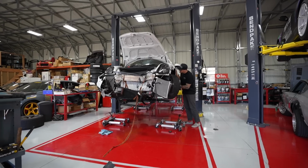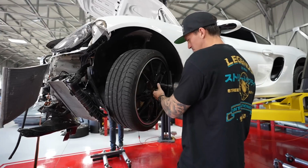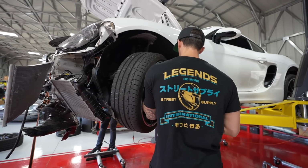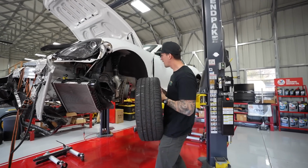It almost feels like every piece we take off of this car is hiding something new, which again is the purpose of today, but definitely nerve-wracking. Let's get this car in the air and see what was hidden when I was looking at this car on the street.